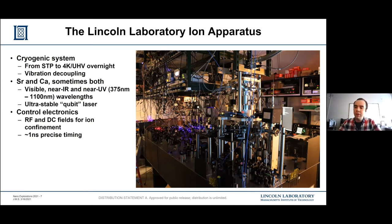For our ion species, we use both strontium and calcium ions, which are chosen to have nice wavelengths. Most wavelengths for controlling the internal state of the ion qubit fall within the visible range of the spectrum. Some are in the near IR and some in the near UV. And then, that's for controlling the internal state, but for controlling the ion itself and keeping it trapped, we use a combination of RF and DC fields.